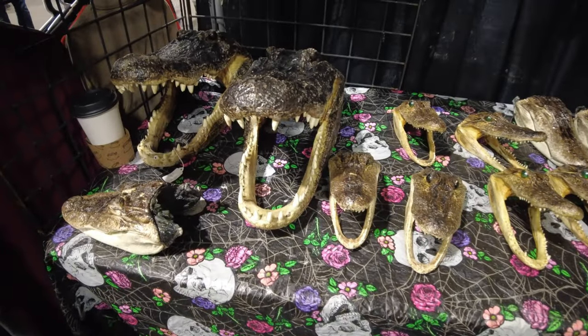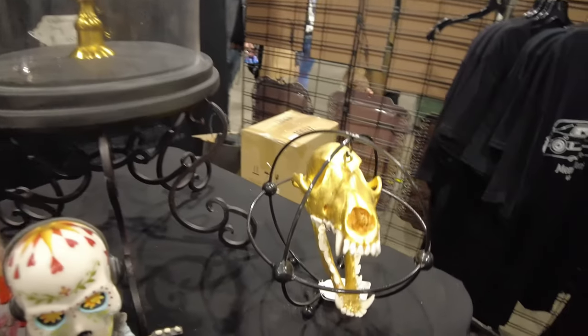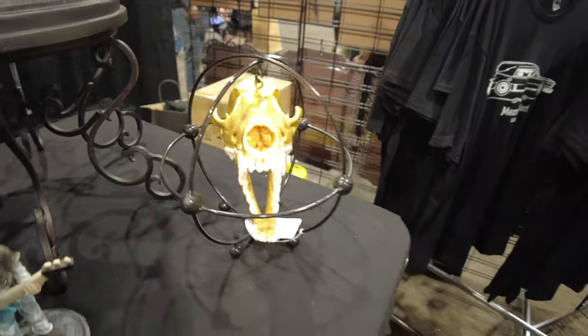This is the first time I've ever been here, so I'm excited. I am a fan of animal specimens coming from a science background. I do appreciate nature, life, bones, articulation, anatomy, things of that nature. So I'm definitely intrigued and looking forward to seeing those types of items. So if you care to follow along with me on this journey, let's go.